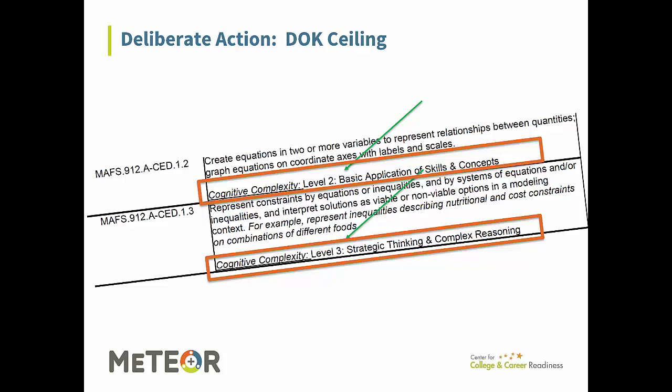Here you notice that this first standard states, create equations in 2 or more variables to represent relationships between quantities, and graph equations on coordinate axes with labels and scales. The cognitive complexity ceiling level is 2, basic application of skills and concepts.